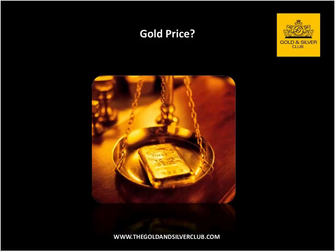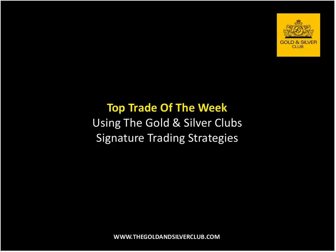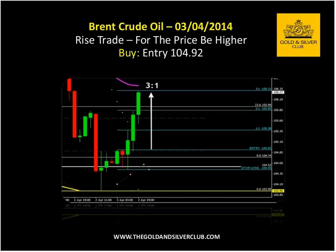The top trade of the week this week using the Gold and Silver Club signature trading strategies has actually been a beautiful setup we got on Brent crude oil just yesterday. We came down to a major level of support, bounced off the 103.95 level, a major trend line as well. Just a very simple trade there, 104.92 entry to be higher on the Brent crude oil, a higher lower trade, and that just delivered nicely. The trade finished 1 pip higher and produced a nice payout. It's our top trade this week, Brent crude oil.